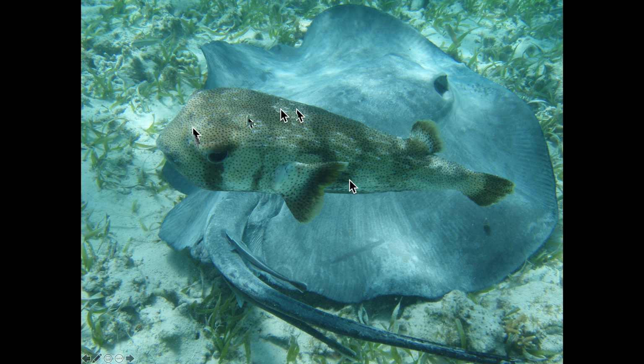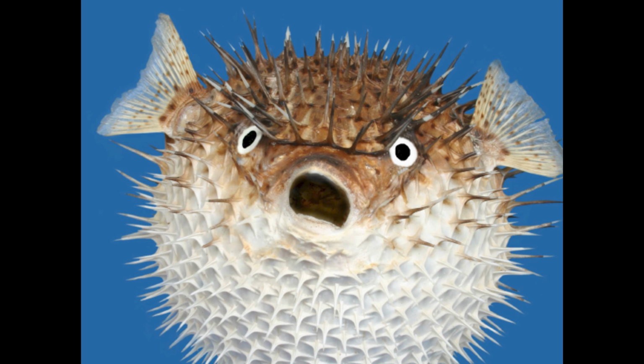This is a pufferfish. When these get agitated or excited, they suck in a bunch of water and they blow themselves up into spiny balls, spiny basketballs.